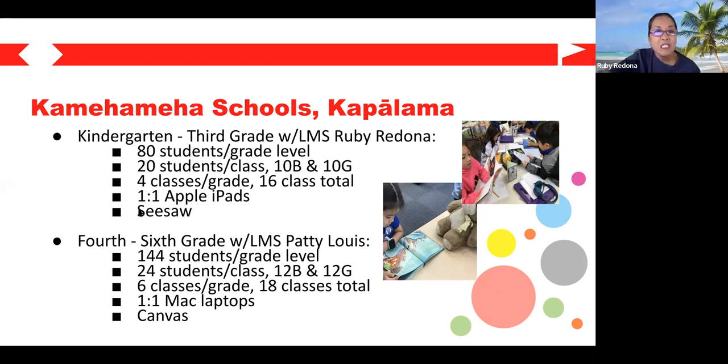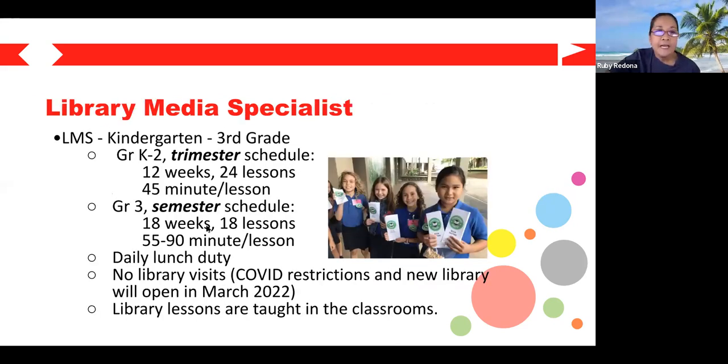There are Apple iPads for each student, and they use Seesaw. As a library media specialist, I service K-2 on a trimester schedule, and we have 45-minute lessons. And then we have third grade who comes on a semester schedule, and I service them for about 55 to 90 minutes a lesson. And we have daily lunch duty.